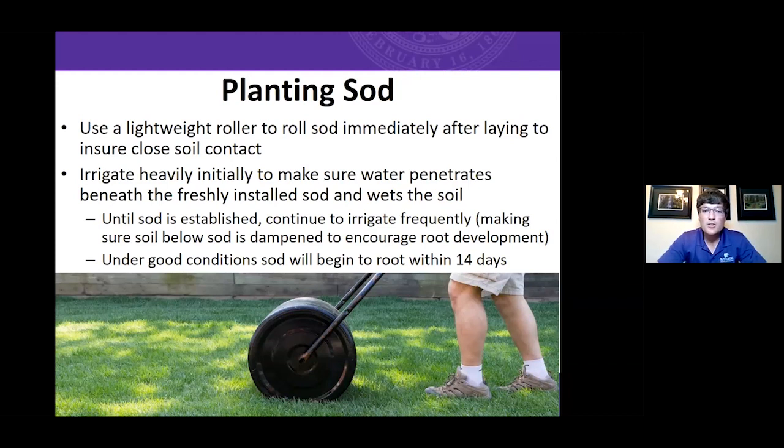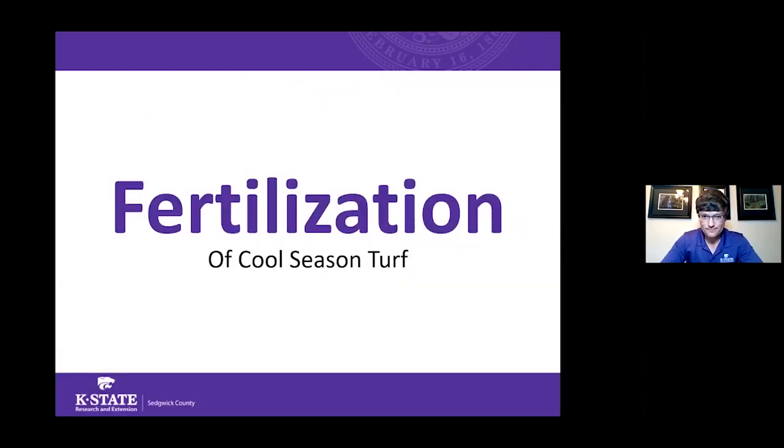You'll also want to make sure that you irrigate heavily, not only watering the sod, but getting the ground underneath the sod as well. It's way too easy to run your irrigation system for maybe 10-15 minutes and that saturates the sod. But if the water's not getting down into the soil, your grass roots are not going to get down into that soil as quickly. So typically under ideal conditions, your sod's going to be able to root within about 14 days. And once it's established, you'll have to water it a little less frequently.